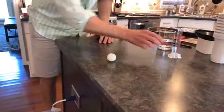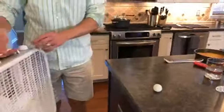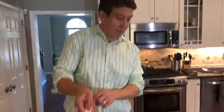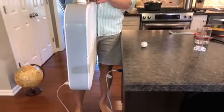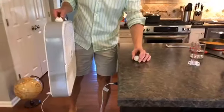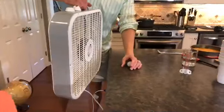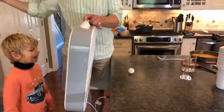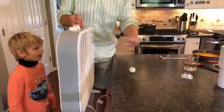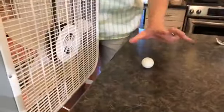Now the ping pong ball, obviously, I can make that move by just turning on the fan. And I'm gonna blow air at it. Watch it move. Yeah, it's taking off. But at the same time, I can turn the fan the other way, and because I'm blowing air this way, it will draw through lower pressure the ping pong ball toward it. So it's not being blown that way, it's being sucked that way.